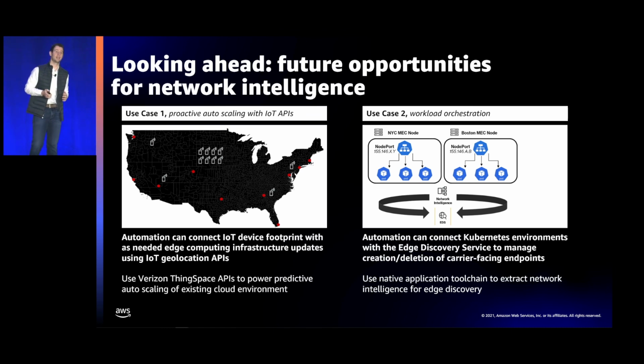And we're super excited about this future because I think that if there's one thing to take away here, it's not just about the edge computing infrastructure. It's not just about databases or database in motion or the IoT devices and new capabilities. It's not even just about network intelligence. Rather, it's about how all of these capabilities come together to really reshape and redefine what it means to actually deploy workloads to the edge.